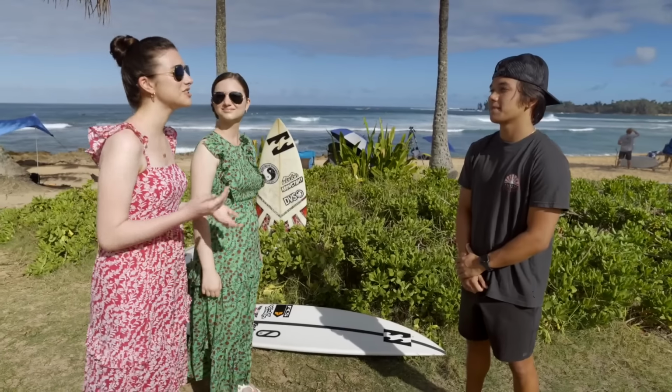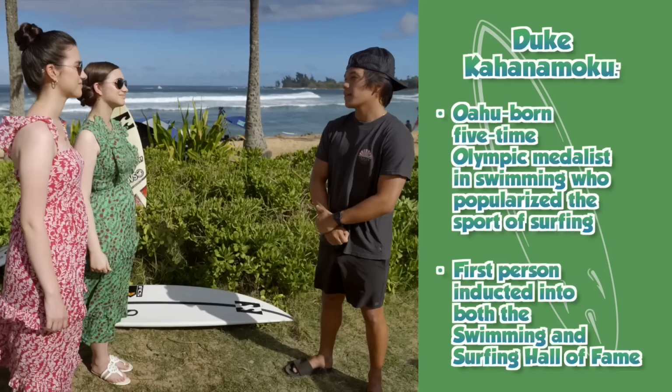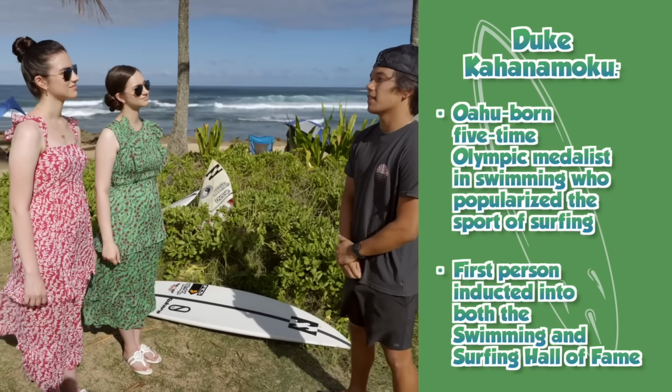So Kai, when did you first get up on a surfboard? I actually first got up on a surfboard when I was 2 years old, actually right here at Hale'iwa Ali'i Beach Park. And why do you think Hawaii is such a mecca for surfing? Surfing was founded in Hawaii, I mean, Duke Kahanamoku, so many great surfers come from here, and it's kind of a lifestyle for everybody.